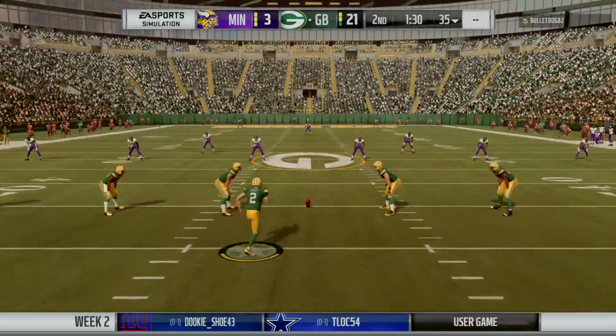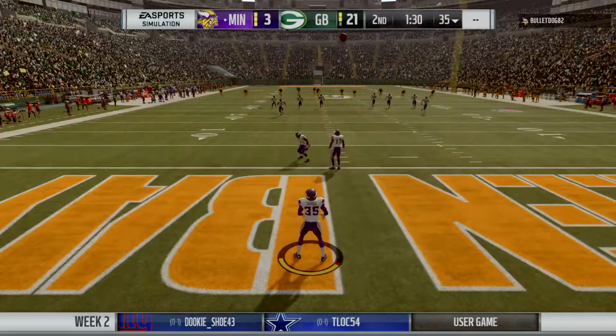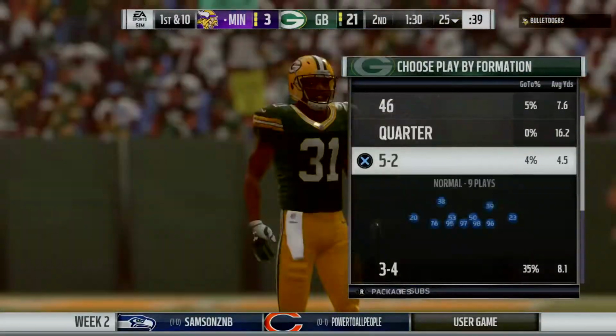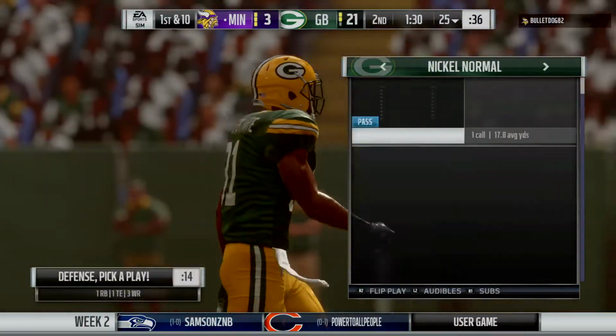Crosby on now to kick it away. And this will not be returnable. It's out of the back of the end zone for a touchback. The Vikings offense now, they get ready to head back on the field.